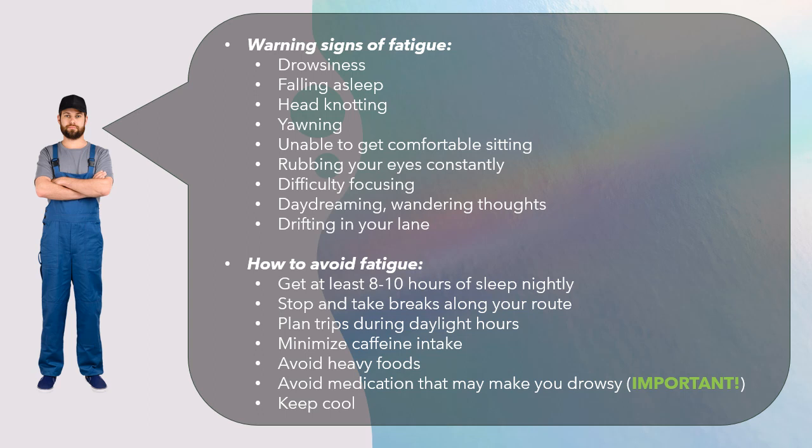How to avoid fatigue. Get at least 8 to 10 hours of sleep nightly. Stop and take breaks along your route. Plan trips during daylight hours. Minimize caffeine intake. Avoid heavy foods. Avoid medication that may make you drowsy, important. And keep cool.